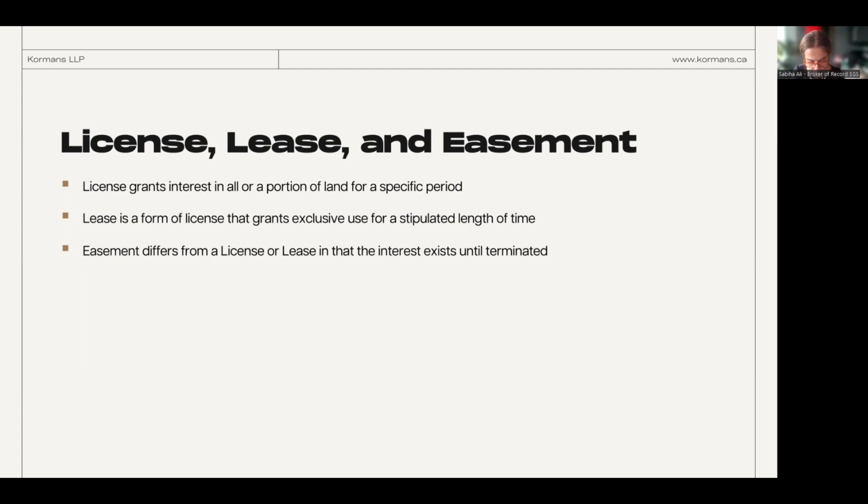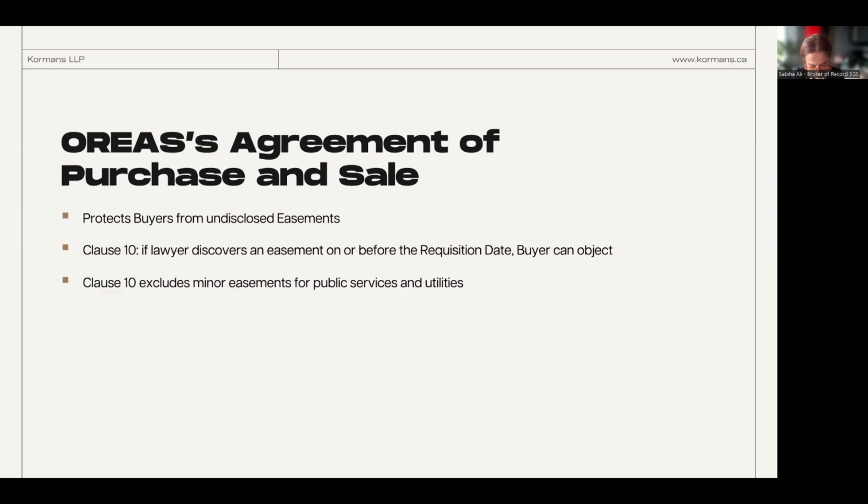Okay, so licenses and leases are granted for a specific period of time. An easement is granted until it's terminated. Usually it's open-ended and it's not terminated, because you want it to run for the benefit of whoever owns the land from time to time, because it's the only way the parties have access to it. So it's not usually something that runs out on time. So there has to be a termination down the road for it to be expunged.